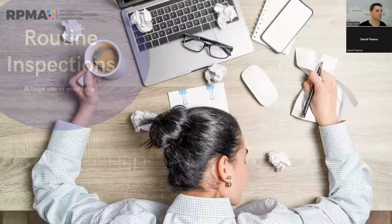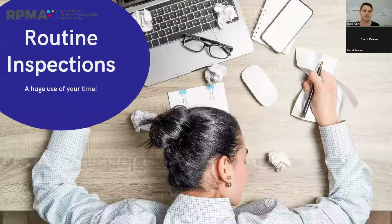So I'm going to kick things off with routine inspections, because God knows they take so much of your time. And I have a way of saving heaps of time when it comes to routine inspections. It's not about the bit where you're at the property actually doing the routine inspection, because I don't want to encourage any corner cutting or shortcutting and stuff like that.